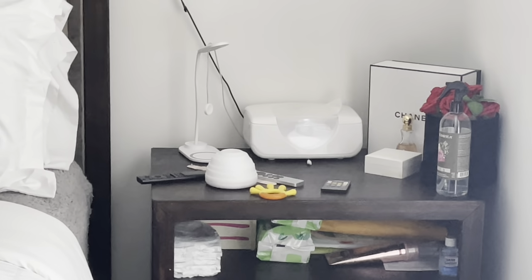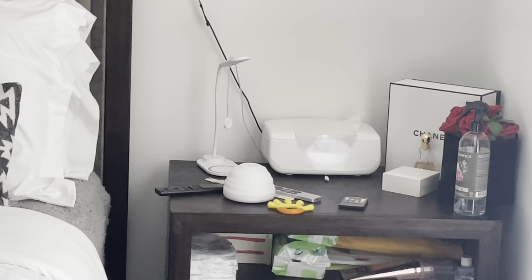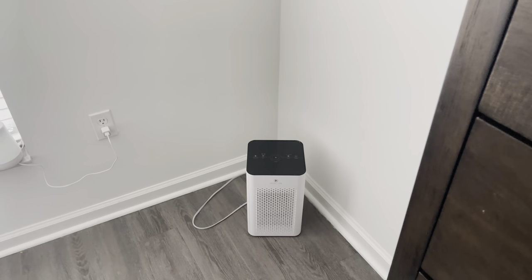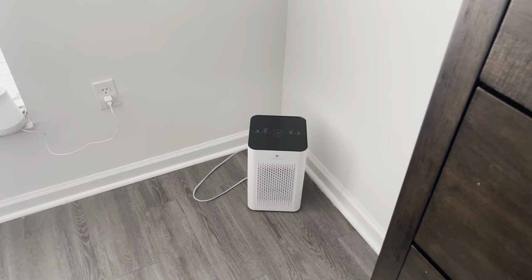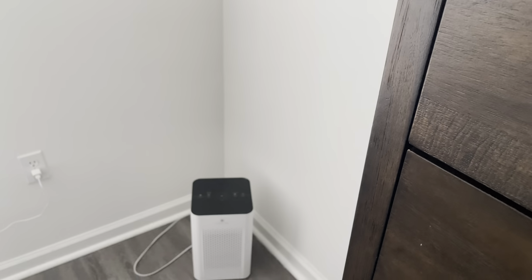I think I want to put a flower pot on mine, and the oil diffuser and stuff like that. And I also want to put right here, this is the air purifier. I want to put a pampas plant right here, a white one, so it could go with the bed.